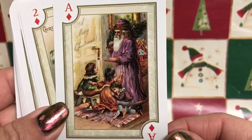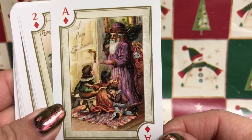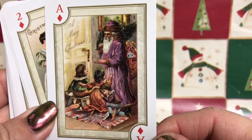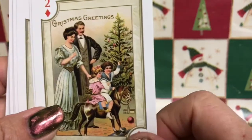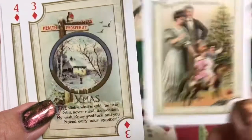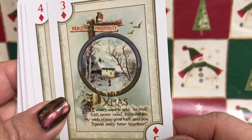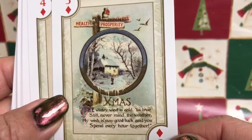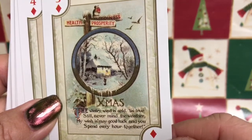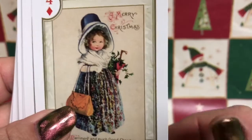Here we have the Ace of Diamonds or Pentacles, coins, the Earth suit. So Ace of Diamonds, 2 of Diamonds, Three of Diamonds, health, prosperity. Christmas, the wintry wind is cold, 'tis true, still never mind the weather, my wish is may good luck and you spend every hour together. 3 of Diamonds or Pentacles.